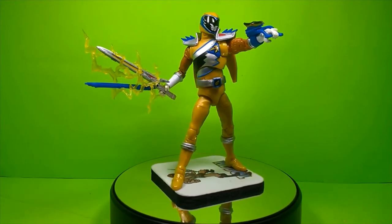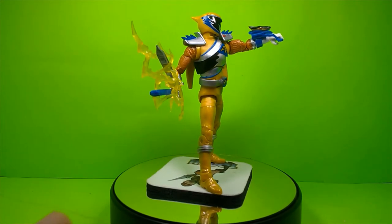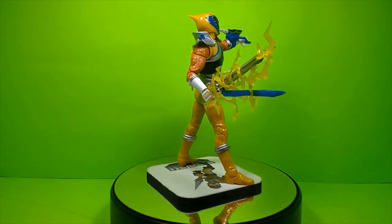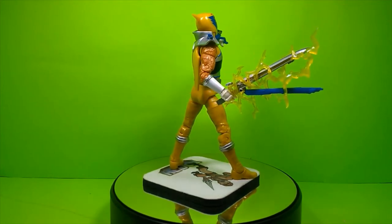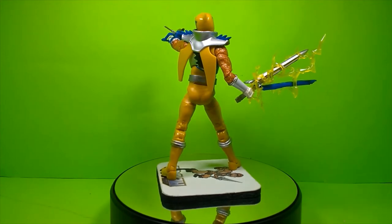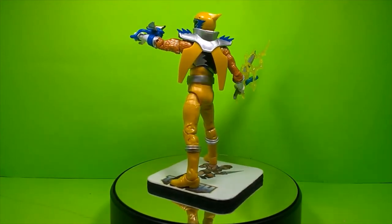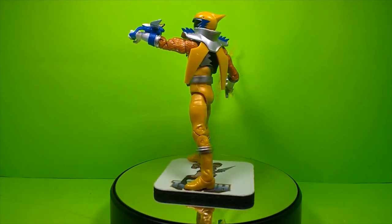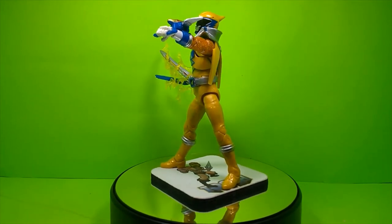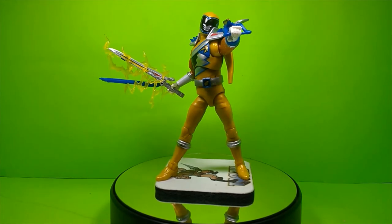It is very, very well executed. One of my favorite and pleasant surprises in the Power Rangers Lightning Collection line this year. I was really happy to find him in my local Walmart, and he definitely belongs on your Power Rangers Lightning Collection shelf. So if you don't have him, go out and pick him up. He's from Wave 3, and he's worth every bit of your time to have in your collection for 2019.